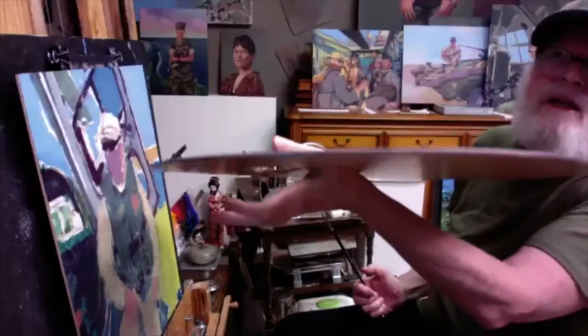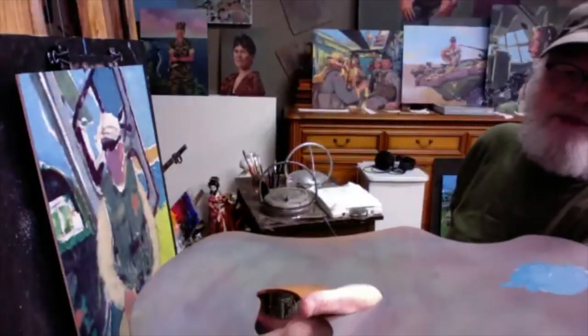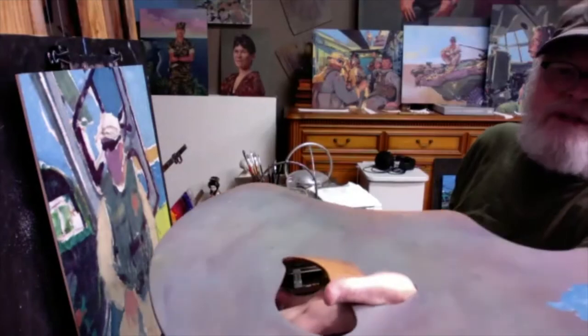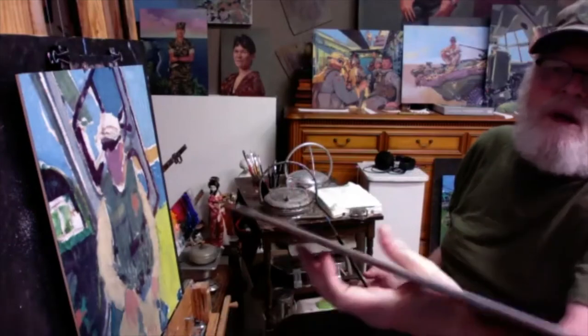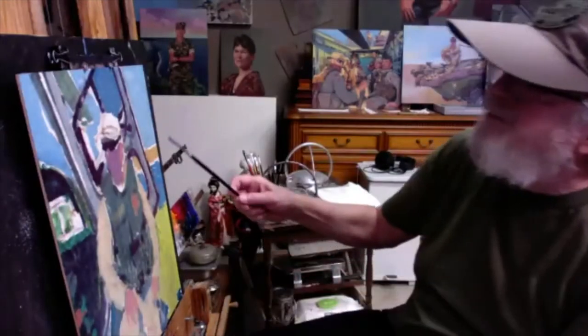This is a palette that's very, very thin. It's made by New Wave. They have smaller ones and larger ones and also different shapes, but it's nicely balanced and easy to hold. And if you have a big heavy one, you're not going to want to carry it around all day on your thumb. But this is really nice.